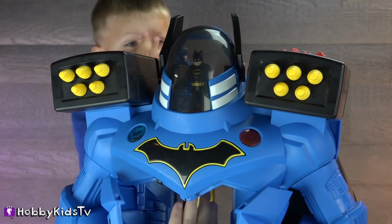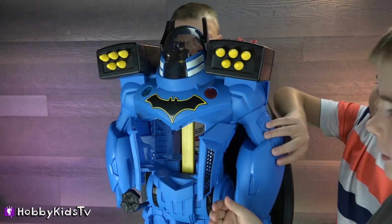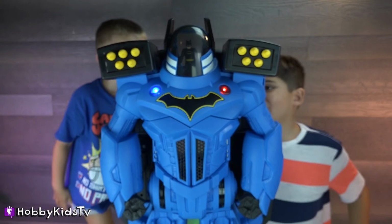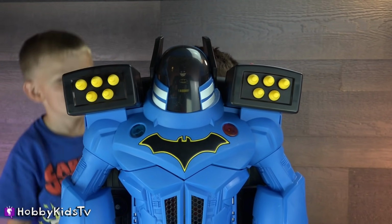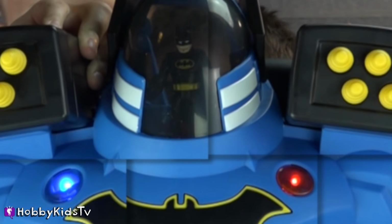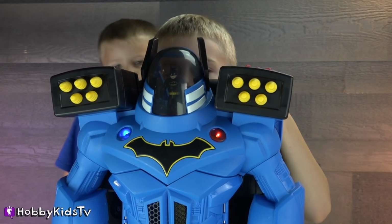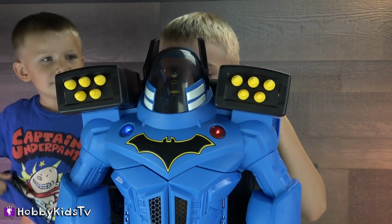Yeah, that is super cool. Now he's controlling the super awesome Extreme BatBot. Okay, Hobby Pig, go up near the helmet, press the red button, and talk for me, buddy. We get it, you're Batman!